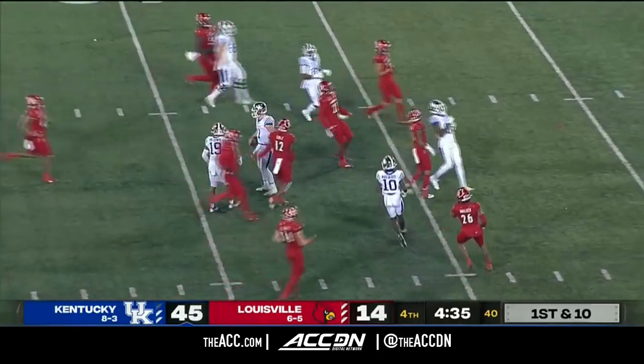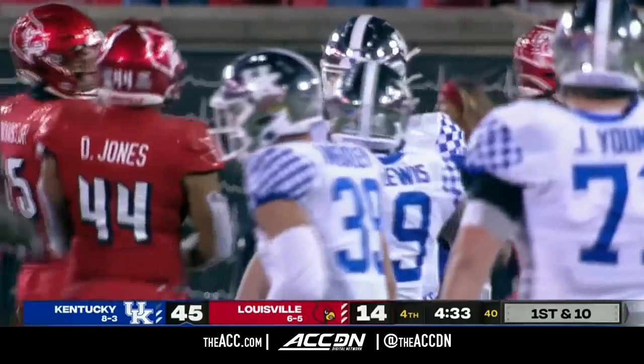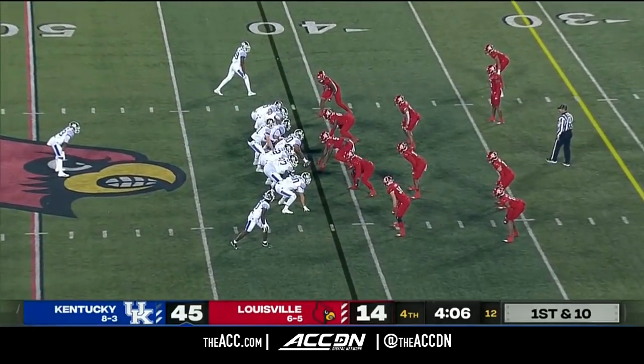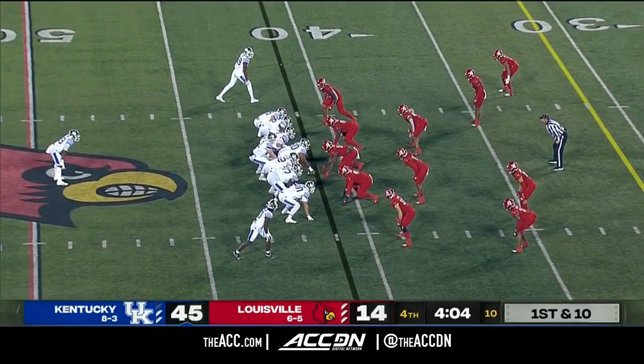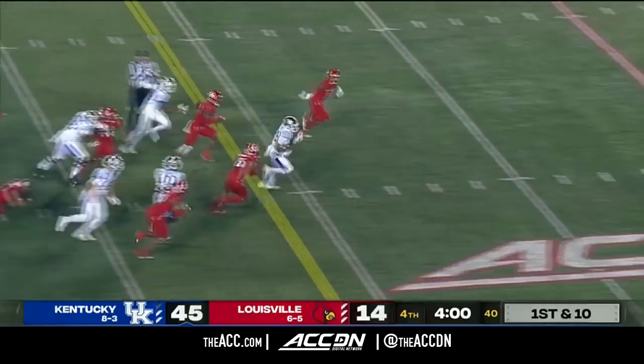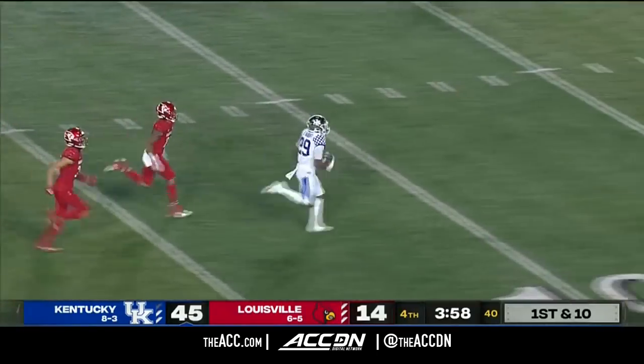Bo Allen showing off his legs, saying, hey, Will, anything you can do. That's one thing about this Kentucky football team. You see them on the sideline. There's very few guys sitting over on the bench not paying attention. They're all pulling for their guys. How about that? That's Lavelle Wright. He's going to score.